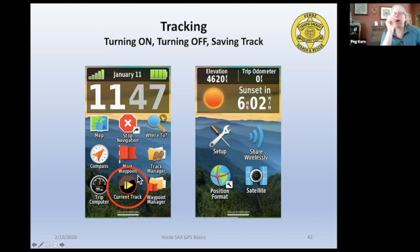And Tim, I would recommend that we don't even differentiate whether they may or may not be needed. Always, always, always clear your tracks when you start and run your tracks, and then we'll talk about saving them at the end. But there are cases where it starts out, maybe, as Tim said, it's a rescue up on Bell Rock, so it's a kind of an easy one, but things are fluid and they change. So you want to be running your tracks always.